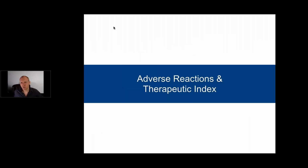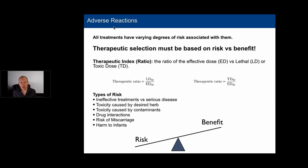So a few things that we want to look at are adverse reactions and the therapeutic index. Now, the therapeutic index or ratio is basically your risk-benefit analysis. It gives you the ratio of the effective dose versus the lethal dose. So how much of the drug or plant do you have to take to have a therapeutic effect compared to how much will cause a toxic effect?